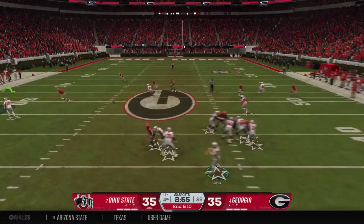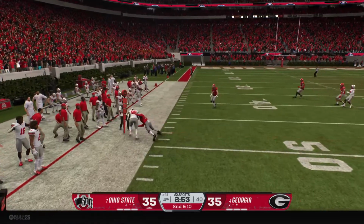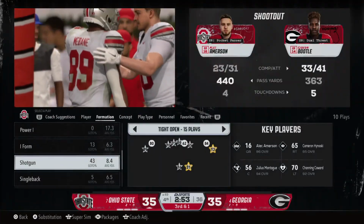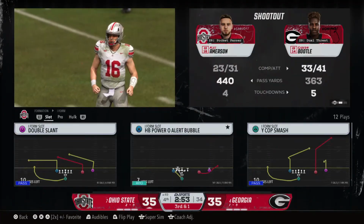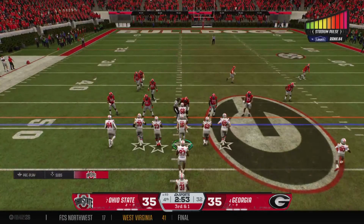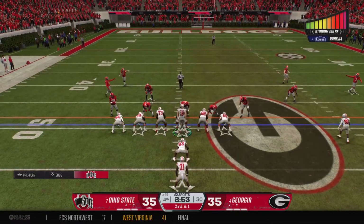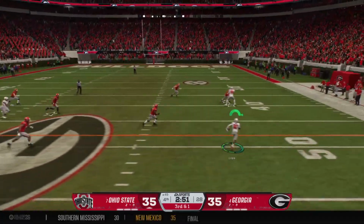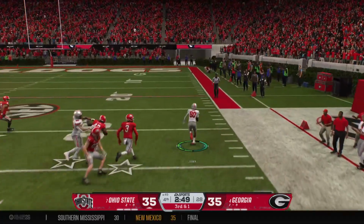QB tries it again here on 2nd and 10. And this pass is caught. Heads out of bounds as a short gain on the play. Well, this wide receiver has it all. We know about his leaping ability and his speed. But what I've seen today is the precise route running. Another example of it there, and the timing with this quarterback and this receiver is just a thing of beauty.